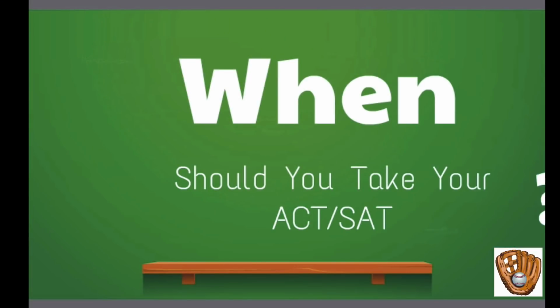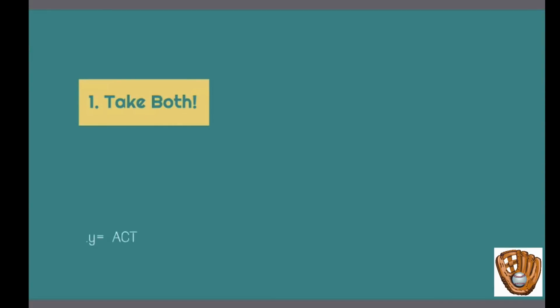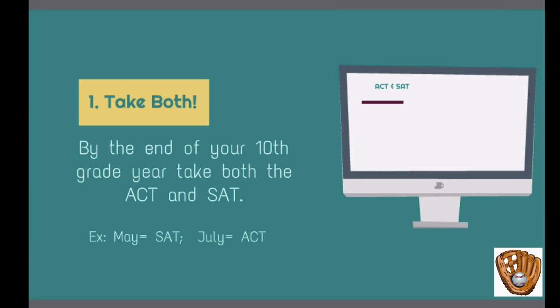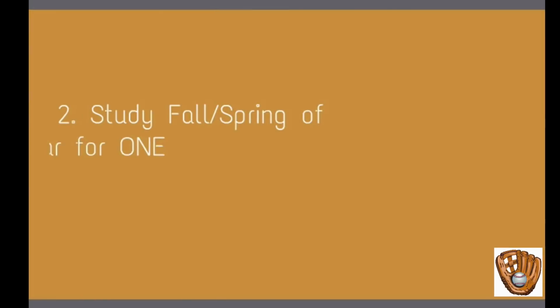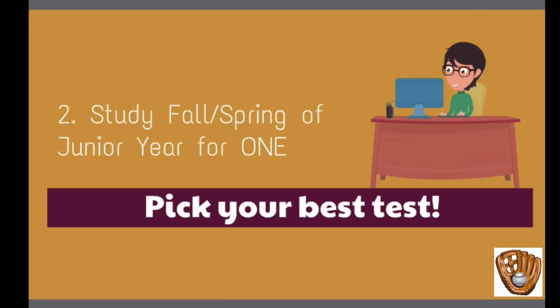Most people don't know when to take the ACT, SAT. Most take it way too late, and they suffer the consequences of that. You need to take both by the end of your 10th grade year. Example, May the SAT and July the ACT, 10th grade year. Then after you do that, you're going to get into your junior year. You're going to study in the fall, August, all the way into spring until March.